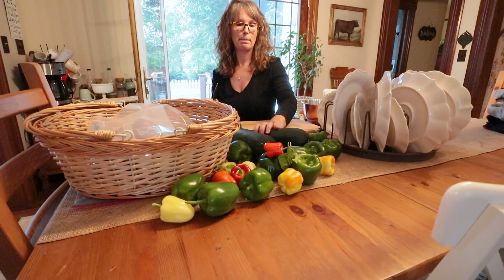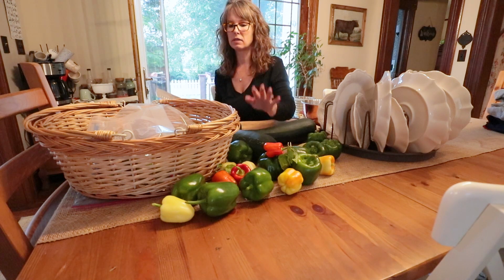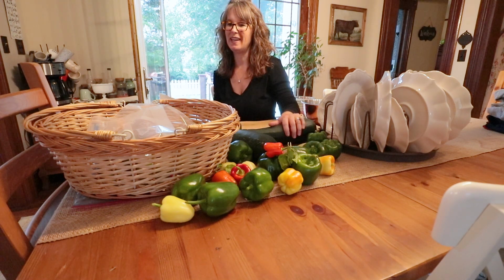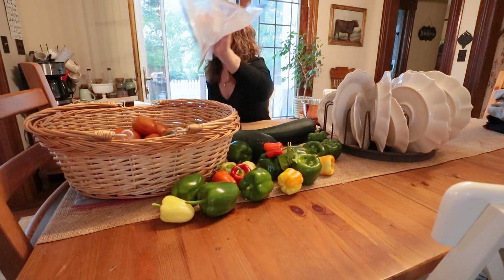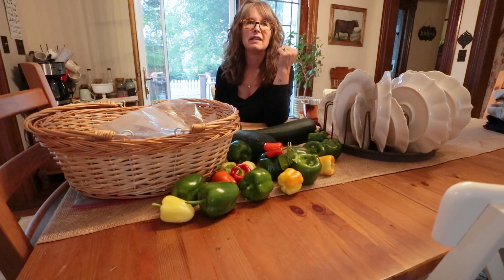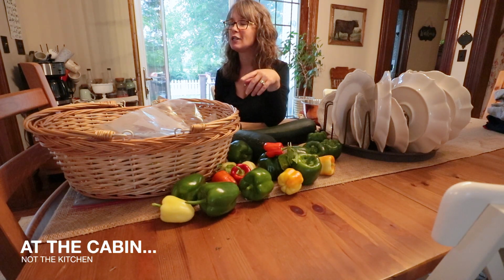Well, it's a bunch of miscellaneous this evening in the kitchen. We've got peppers. This is not a pepper. Peppers, zucchini. I've got some tomatoes in here I need to put up. I harvested sassafras leaves when we were at the kitchen. I need to get those dehydrated.